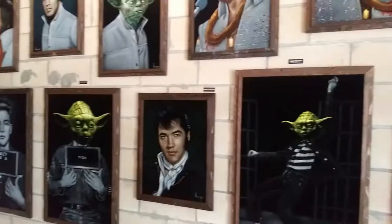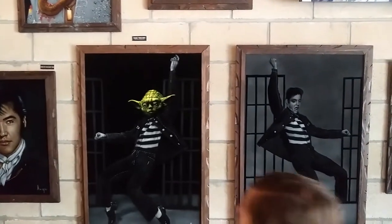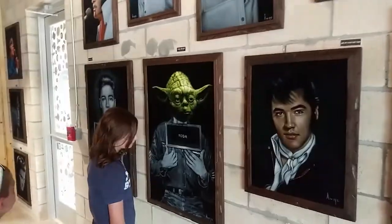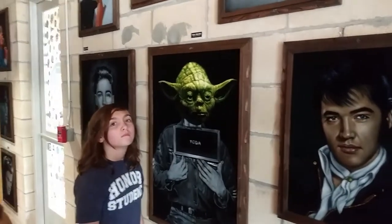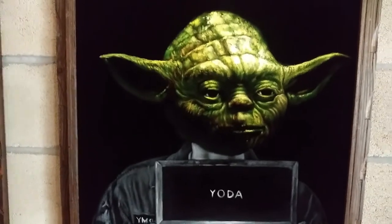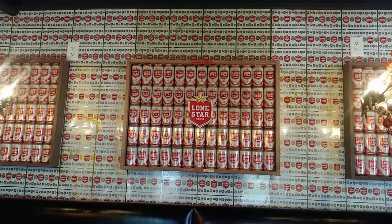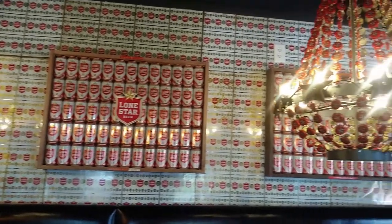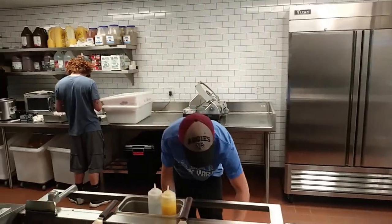I guess so. What do you guys think of the Yoda and Elvis mix? I don't think I ever would have put Elvis and Yoda together, but I'm impressed. What do you think? I like it. The king of rock and roll, and quite possibly the king of the Jedis. I've seen the connection now.